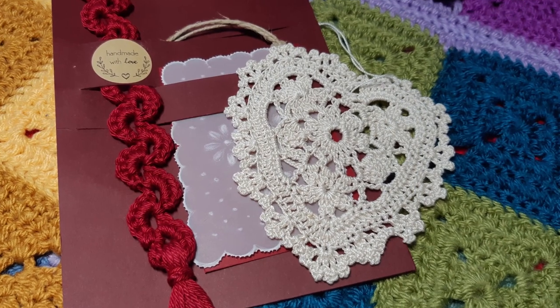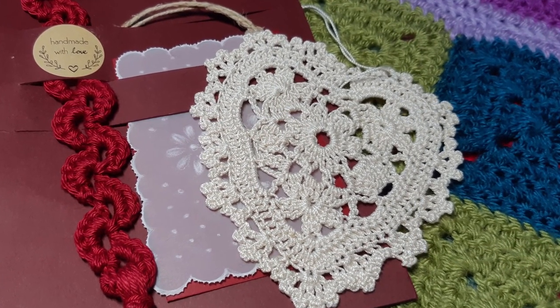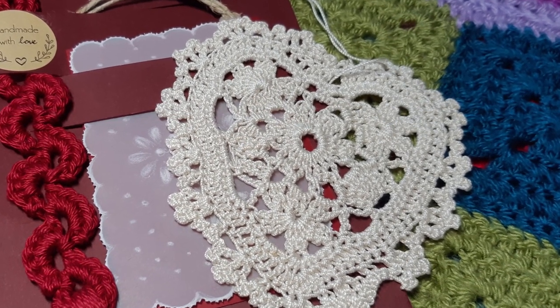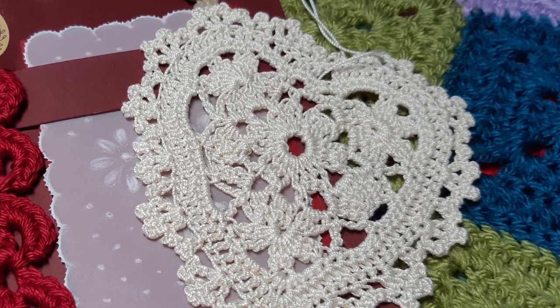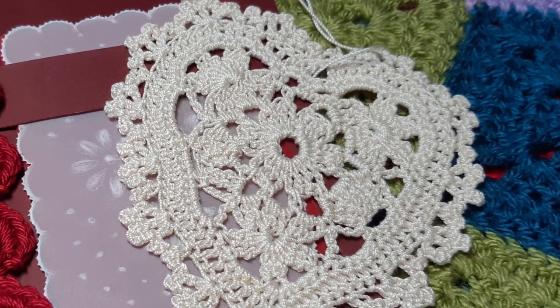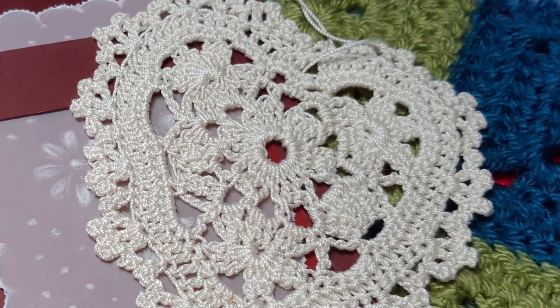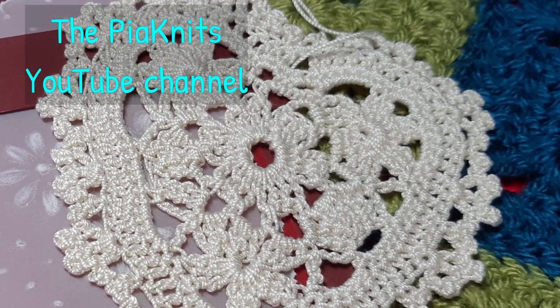A few people very kindly gave me gifts that they'd made themselves. And I always really appreciate it because I know exactly how much time and love somebody has put into making things. This crocheted heart and bookmark and the beautiful tag too were made by my lovely friend Mariam in Belgium, who does occasionally podcast on YouTube as the Peer Knits.